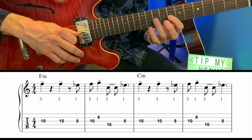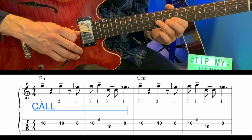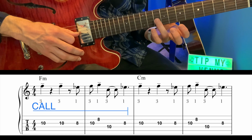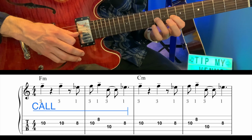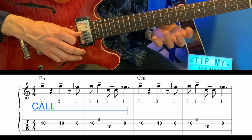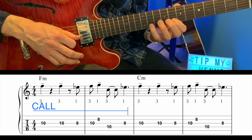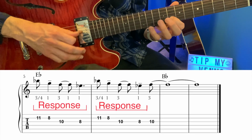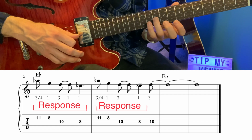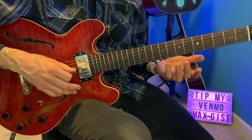The best way to think of this melody is it's really in two halves. It has a call and a response element. And the call is really simple because it's the same thing twice. So it starts off with your ring finger on the 10th fret, 3rd string, playing the note F. And that's the call. Play it again. And then the second half, the response, also gets played twice, and then it ends on a long note. And so I would think of each of those as their own unit to memorize.